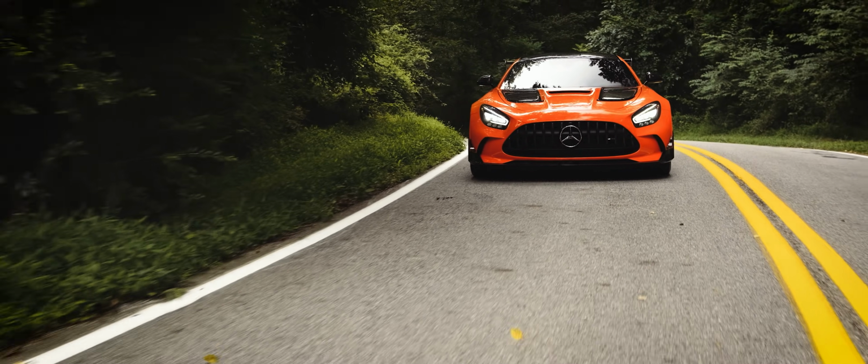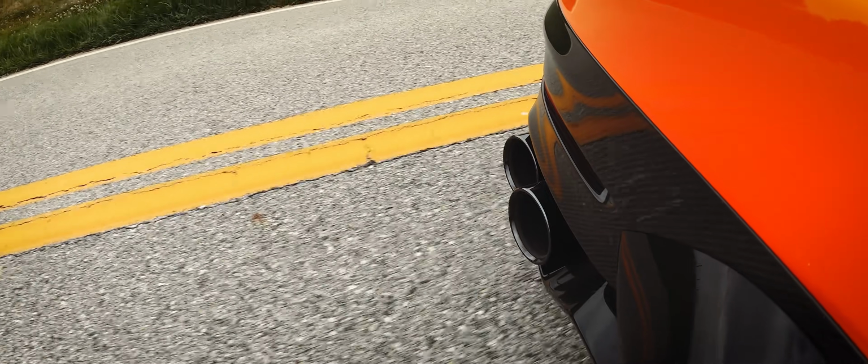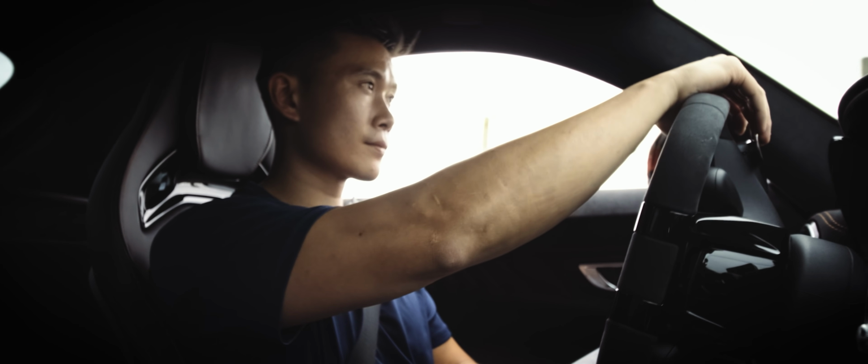After hearing the C8 flat-plane crank V8 in all those spy videos, it's hard not to be. The symphony outside of the AMG is just so muted that you can actually hear the wastegates doing their thing. But this car is honestly all about the driver.